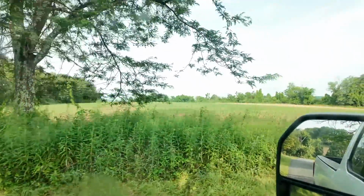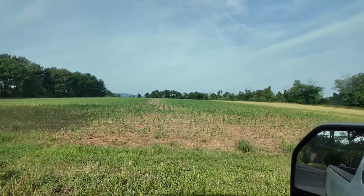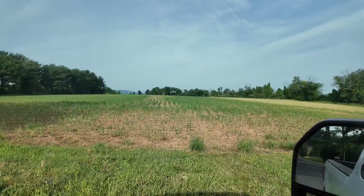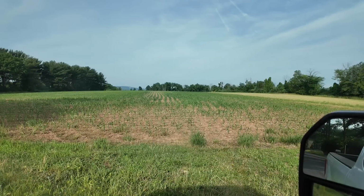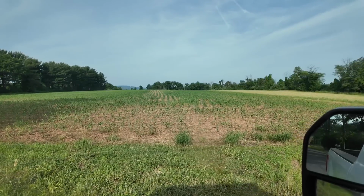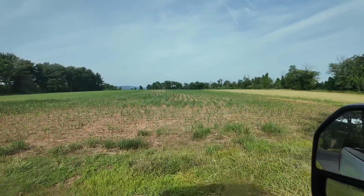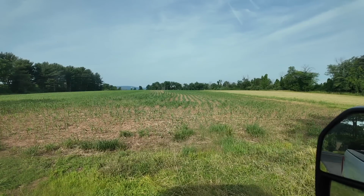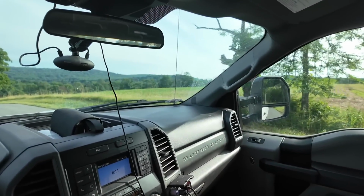This field here is going to be kind of cool. You can see there's a spot out there. This was planted 3 days later than the field that I was just in, but you can see out there that there's like a sway belly. And I know this was VT'd. I think she VT'd this, right? I'm going to have to go back and look. Yeah, she did. We VT'd this.